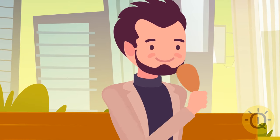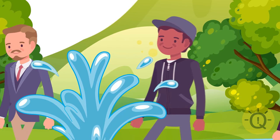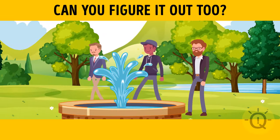That's why he just kept watching. After some time, the distance between the men shortened. Detective Adams immediately realized who the real thief was. Can you figure it out too?